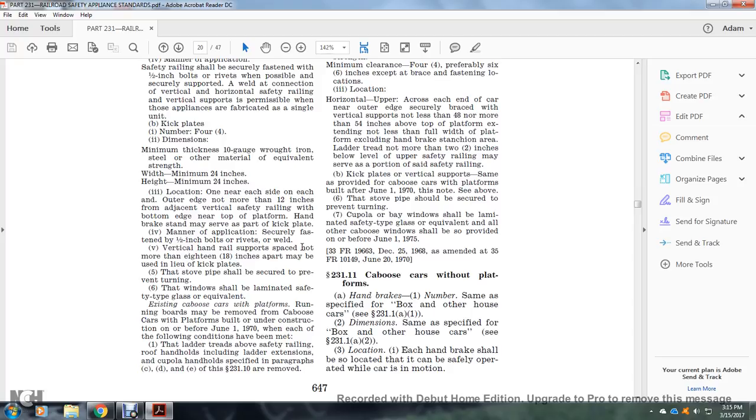Vertical handrail supports spaced not more than 18 inches apart may be used in lieu of the kick plates. The stovepipe may be secured to prevent turning. 6, the window shall be laminated safety type glass or equivalent.